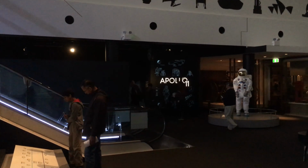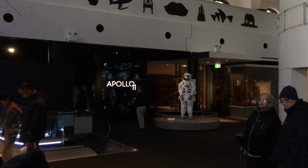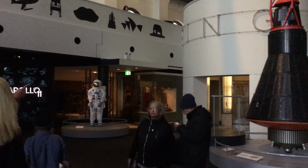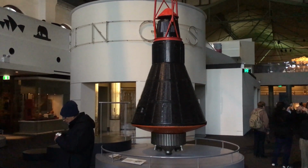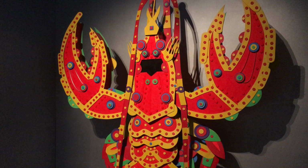Up in the space section up here, Apollo astronaut, a Mercury capsule. This is a costume designed by Brian Ross, and he was a frequent winner at the Mardi Gras Costume Awards.